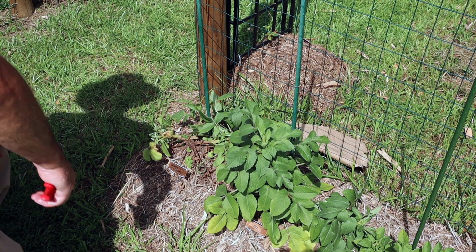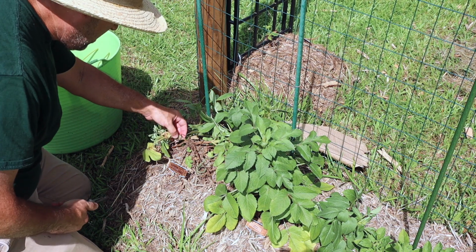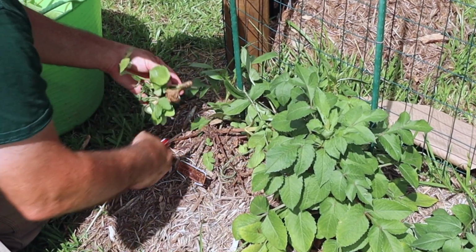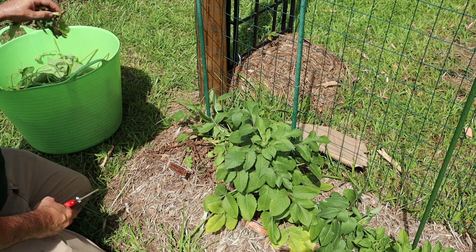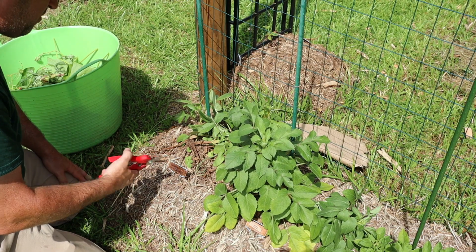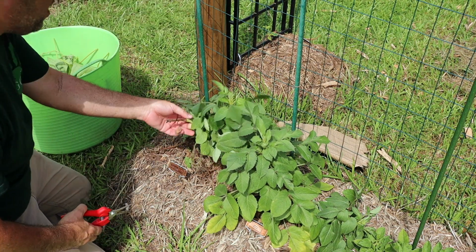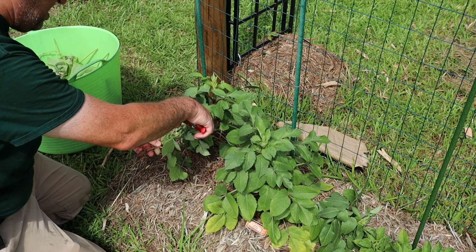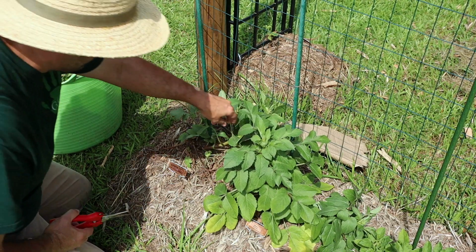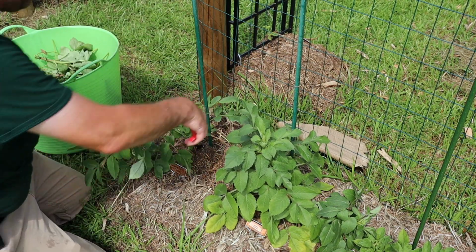Okay, so let's look at Winky Colonel here first. And it looks like there's some sort of damage right at the base of the stem. There's an anthill apparently growing in the middle of Winky Colonel. This could be the reason why Winky Colonel's not doing well. I do have a problem with ants down here. Yeah, they've eaten away at the stems here.